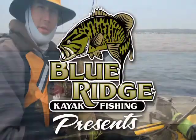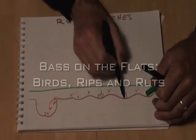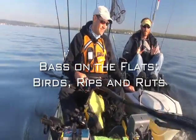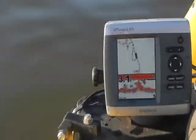Big fat largemouth. Nice catch, man. Vegetation down the bottom. This area keeps coming back with the spin.